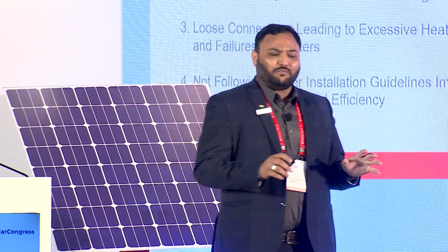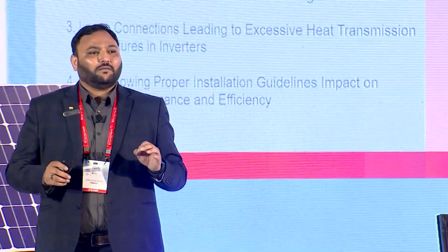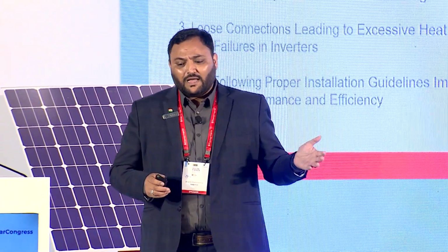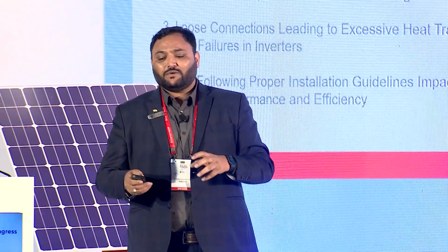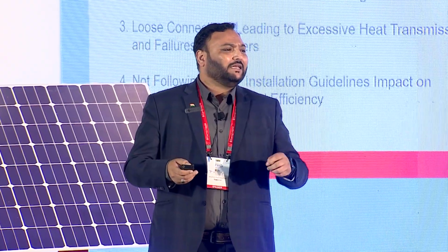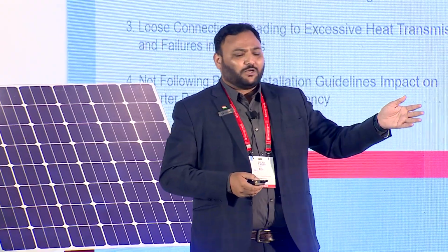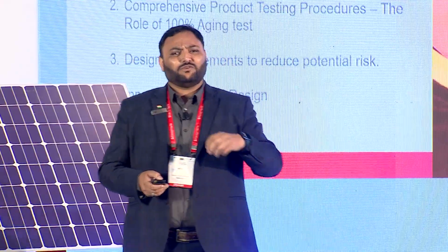Regarding the reasons for failure in the technology, there are many, and the majority we find are because of poor manufacturing of the inverter, like poor components, or a lack of in-house testing facilities. At the site, when someone installs the inverter, loose connections or poor commissioning practices can lead to inverter failures, which again impacts the LCOE of the project. So let's understand how we can overcome this. There are certain solutions which we will discuss now.